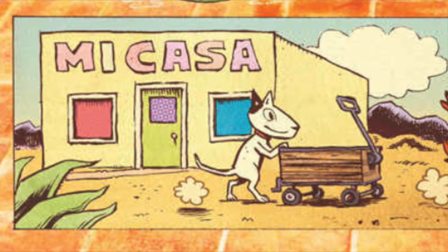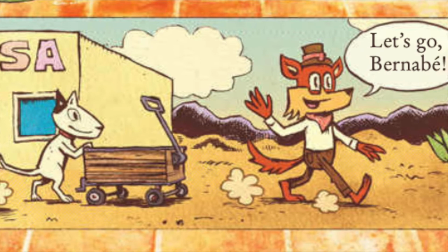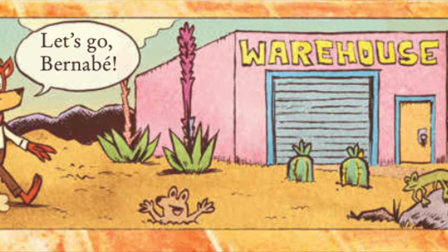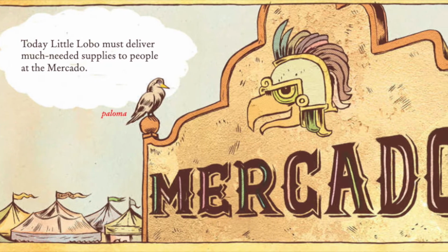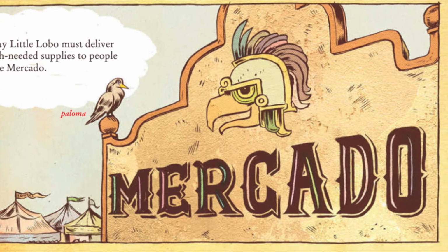Now they have a wagon and they're walking outside, and little Lobo says, Let's go, Bernabe. They're going to a building. And the name of the building says Warehouse. I wonder what they're going to do in there. Today, little Lobo must deliver much needed supplies to people at the mercado, the market.